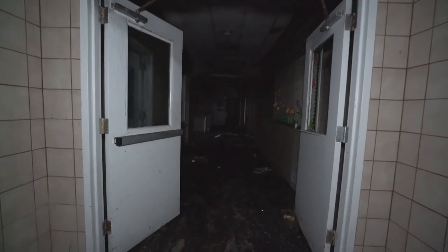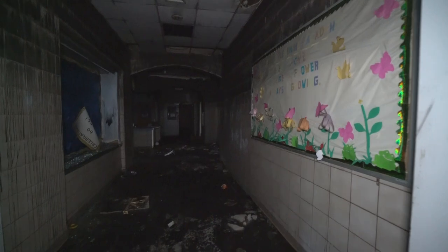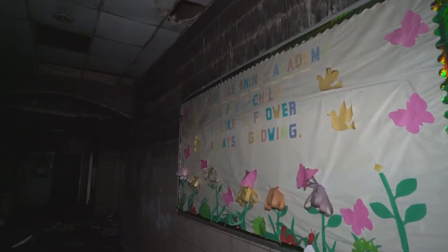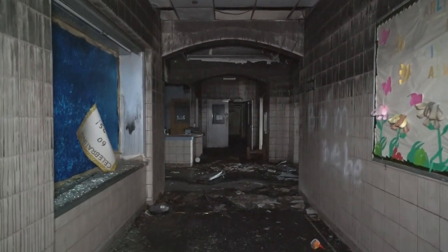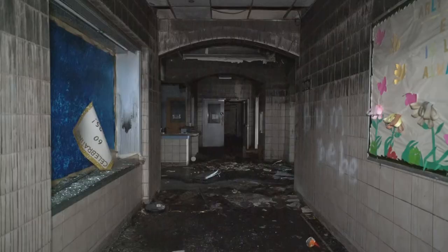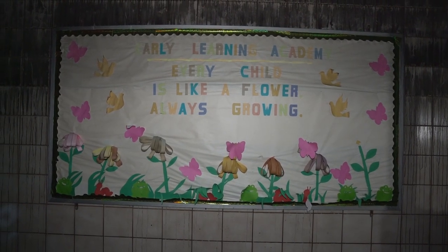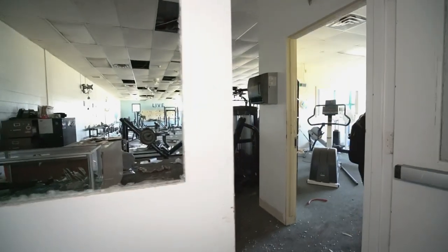Yeah, this is the hallway where darkness begins. The fire started over here somewhere. We're not going to walk too far in because it's really disgusting, but what a dark and eerie hallway. I just hope no kids were hurt during the fire here. Wow.